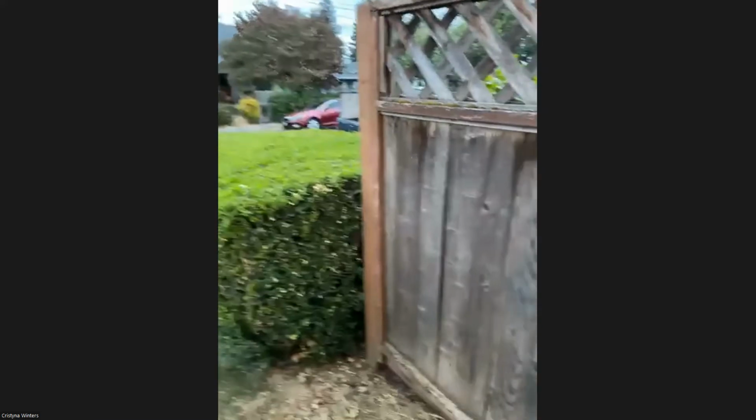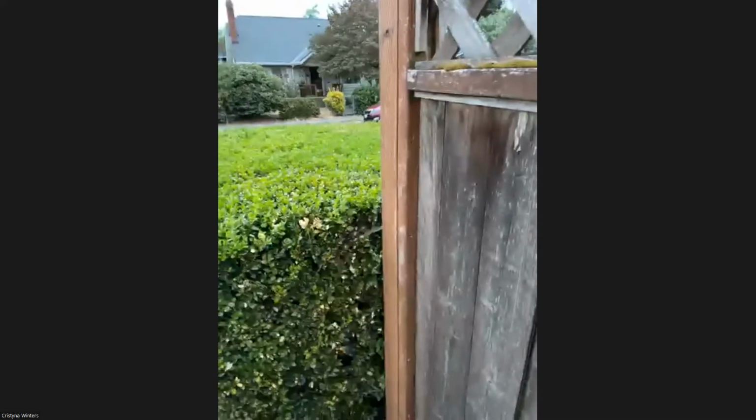Okay, I'm flipping the camera. Again, this is the time of year right now to get your outside under control before winter hits. So this is a fence. You guys see that? And what happens when you get this wet, and it's going to get wetter and it's going to stay wet, is it starts to rot the wood and deteriorate.